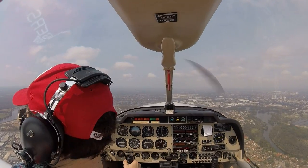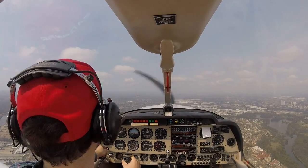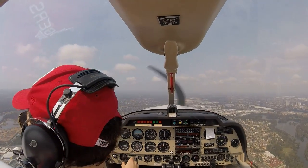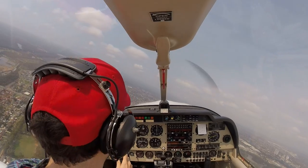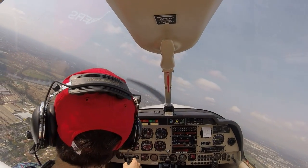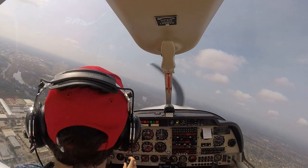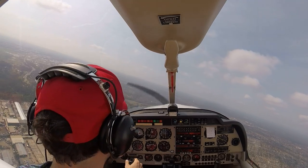Bravo Zulu India simulating upwind. India 3 November, downwind touch and go, glide approach. India 3 November, copy for the Cessna on downwind, traffic inside.